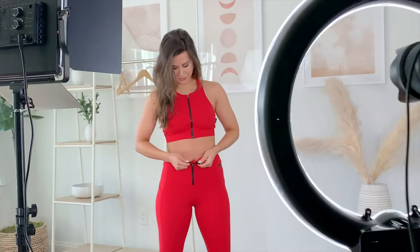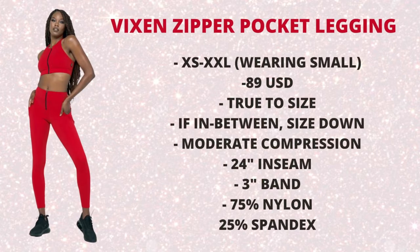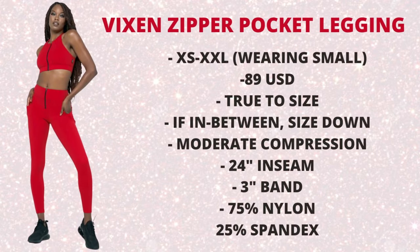Okay, so LICI FIT, you guys thought ahead. There's actually a little built-in clasp at the top of the zipper, just to make sure you're extra secure there. It's mostly squat proof, but again, I don't plan on wearing these to the gym. These are more like, if I wanna be very comfortable yet fashionable, this is what I'll wear.